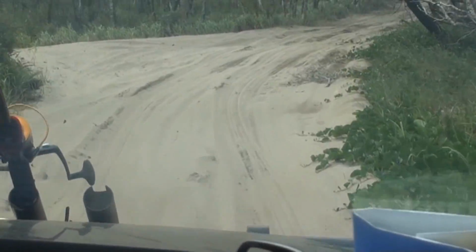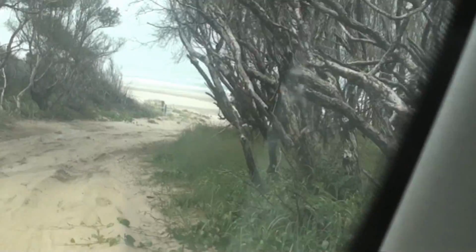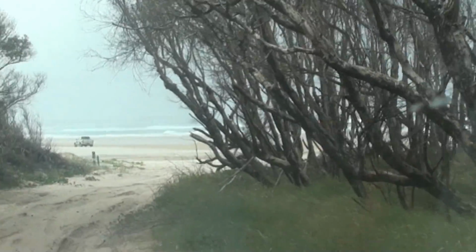Driving down the beach from Orchid Beach, just going to find a campground for this evening. So here we go. Nice and easy does it.